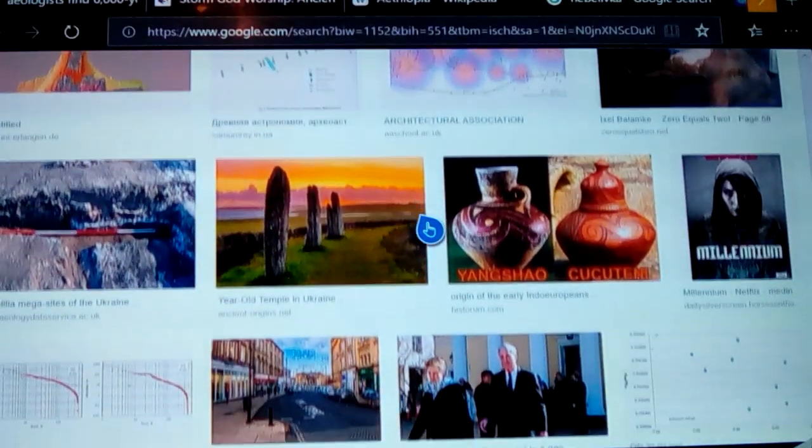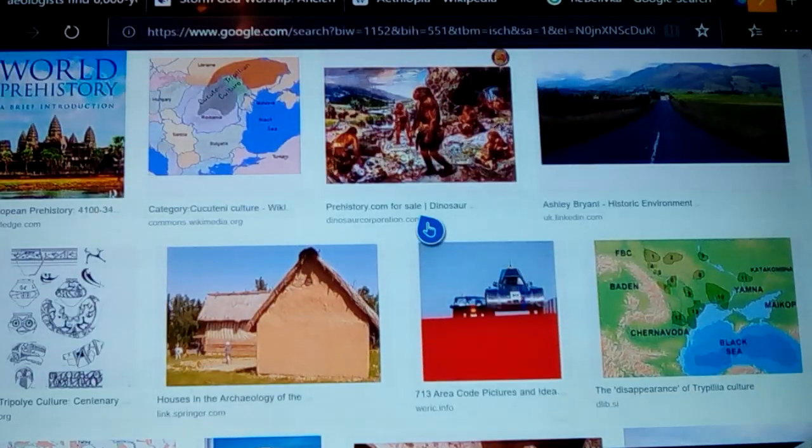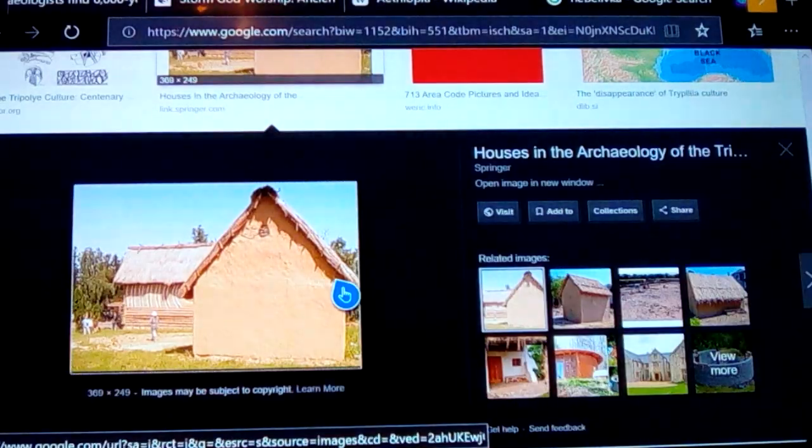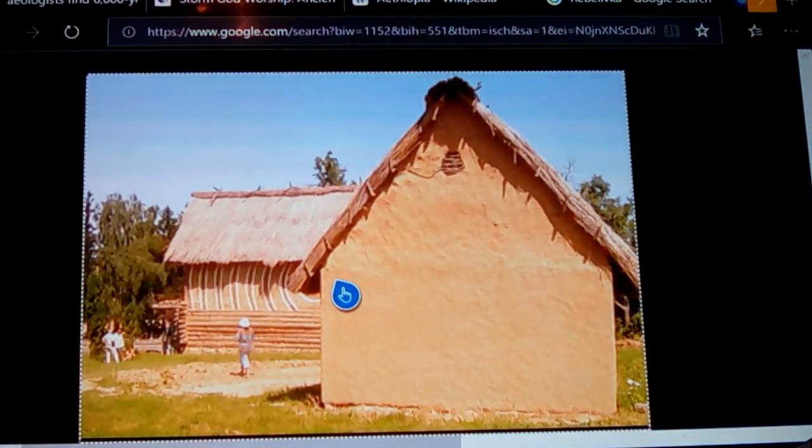We'll carry this on, but yeah, swastika here, right? Swastika here. Giant, beautiful houses made by a culture that looked like this, 6,000 BC. Peace.